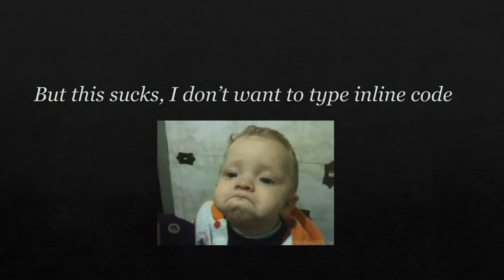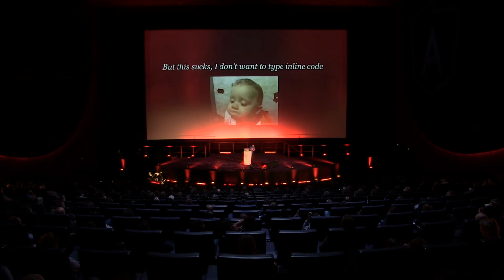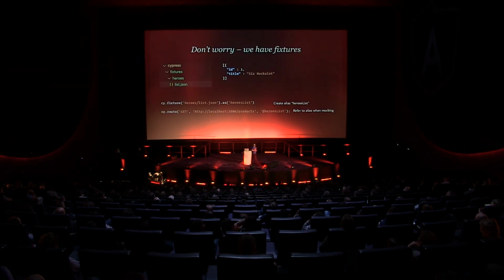Right. We've all seen this meme, right? This sucks a bit because I don't really want to have to type this inline code. Isn't there a more elegant approach to this? Yes, there is, and it's called fixtures.